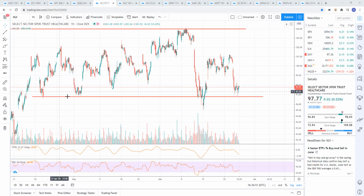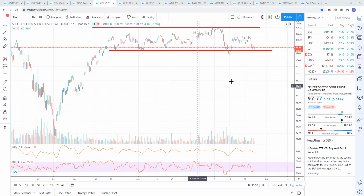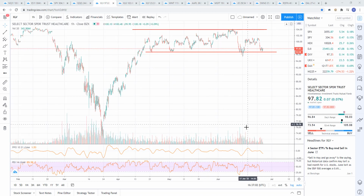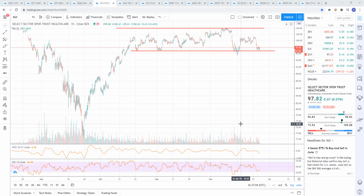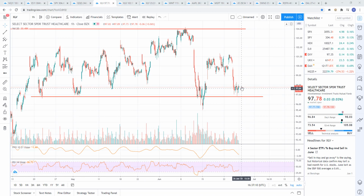Okay, let's look at XLV. You can see it's just consolidating sideways. This has been coiling for some time, so I expect there's going to be a big move up or down. I'm anticipating it's down just given the nature of the SPY and some of the larger time frame chart patterns, but we need to see it break. And right now we're just consolidating near support, so that could break. But you can see right here we consolidated near support in the past and kind of bounced up. So it doesn't mean that we're going to break.